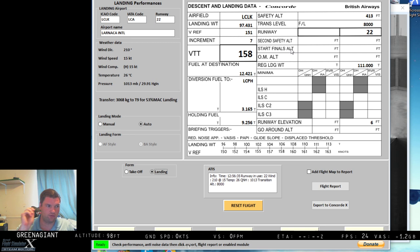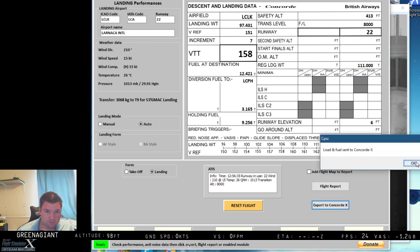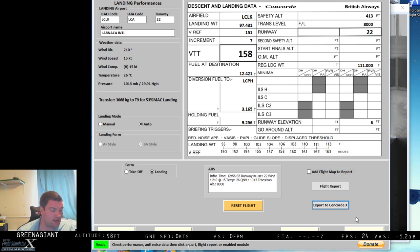Really, really interesting stuff. We'll talk about the aerodynamics of how that's possible without it stalling. Just to give you a nugget, it isn't without it stalling. It has stalled. We are post-stall, but because of the delta wing, it does some funky stuff with the aerodynamics. We'll talk about that in flight. And that's it. Once you've done all of these, you can click the export to Concorde. In fact, I'm going to do that because I've changed something. It sends all your load and fuel to Concorde and saves your ADU cards.